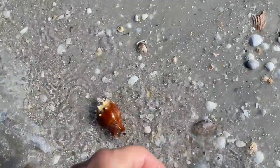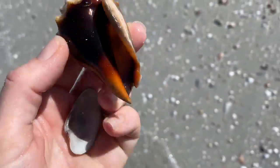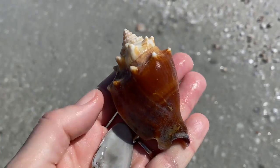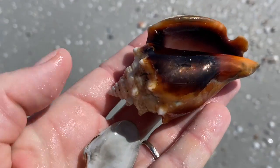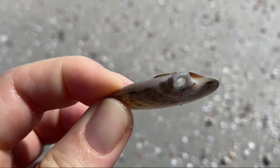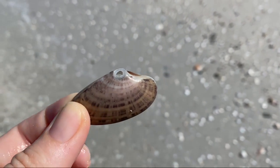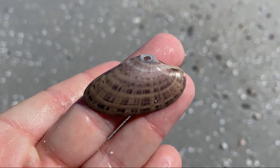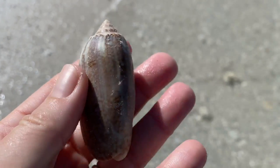Oh, wonderful. On cue, we have a sunray Venus clam and a reddish Florida fighting conch. Whoa, that's so pretty. That's a lovely Florida fighting conch. I suspect it was the combination of that red color and that very dark underneath color that got me on that shell. And then this sunray Venus clam with the drill hole. Whatever critter decided to do the drilling could have had an easier time if it drilled at the opening of the clam instead of going for that thicker part where the muscle is. But I guess if it gets through that, the clam is just going to open up.